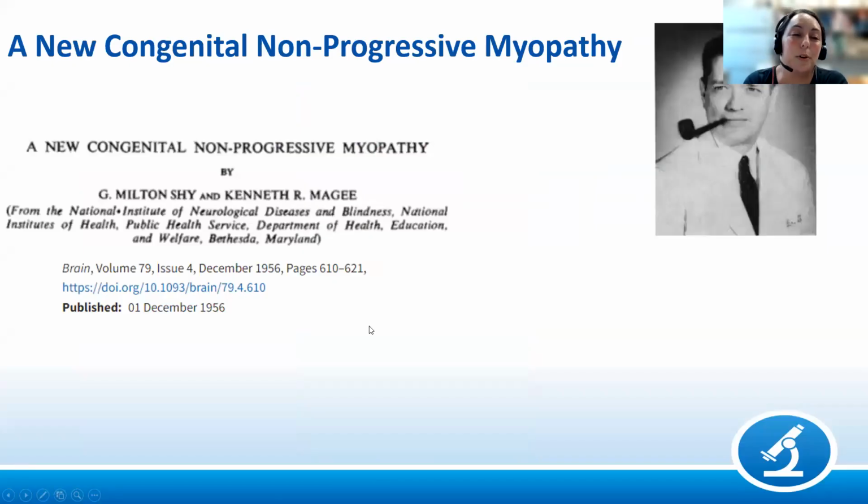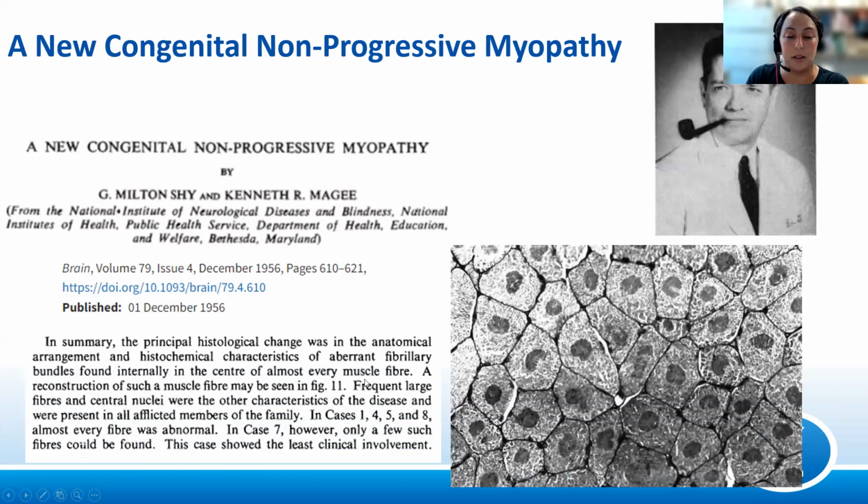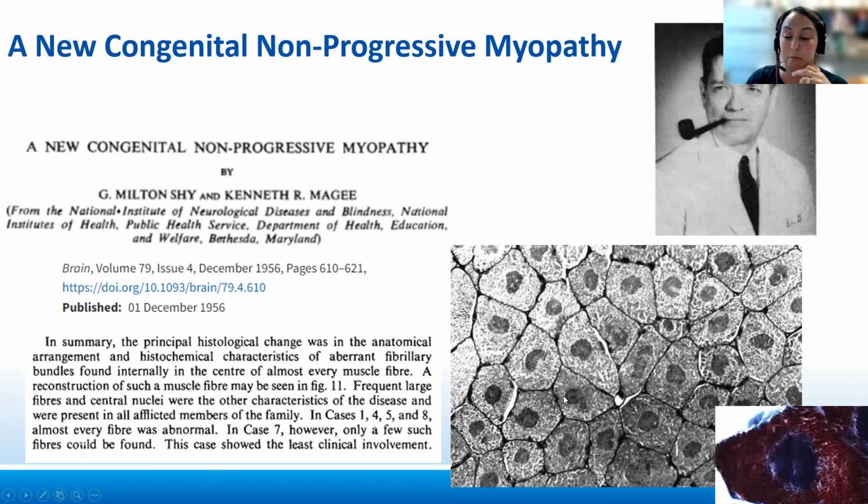So this is a wonderful paper that was written by Dr. Shy and Dr. Magee in the 50s, where they first identified a new congenital non-progressive myopathy. And this was described as aberrant fibrillary bundles in the center of almost every muscle fiber. They denoted these as being cores, because it's almost like if you have an apple and you core out the center of that apple, that's what these looked like to them. An amazing histopathologic image from the 50s. And here again with a Masson's trichrome stain, you can see that there is this big central core in the center of the fibers.